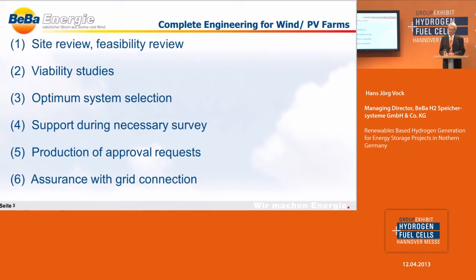We give the customers support during the necessary surveys to get the approvals. We actually help them to produce the necessary paperwork to come up with the approval documents, and we also support to make sure that the grid connection is established early on.